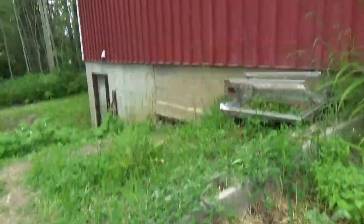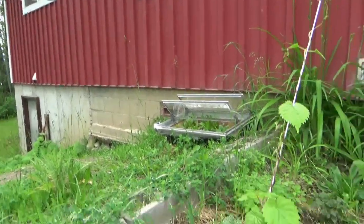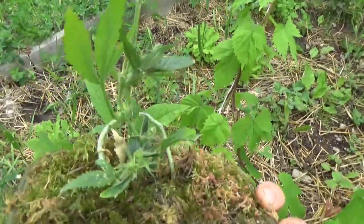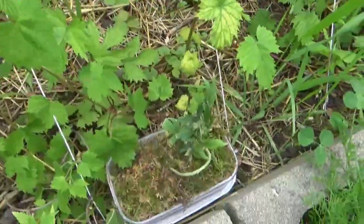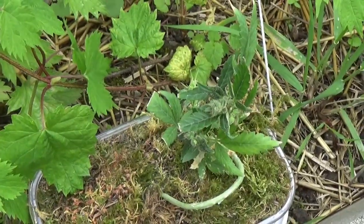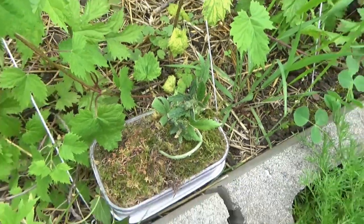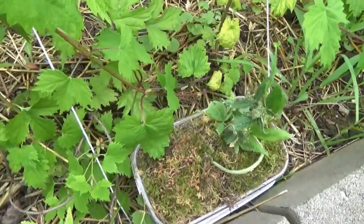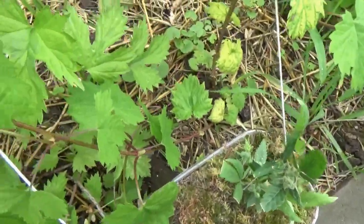It was inside in my room ever since I started it, and today I brought it outside. So I want to see what it does now, because it's under different conditions. It's not under a grow light anymore. It's actually out in the sun, so we'll see what happens to it. But I think that'll just add to the uniqueness of the plant over time.